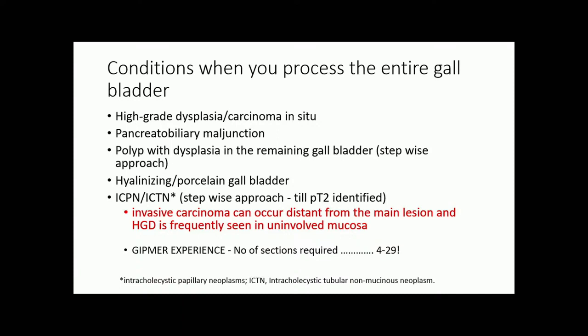So which are the conditions where you would whole process? High-grade dysplasia or carcinoma in a high-risk area. High-grade dysplasia or carcinoma in situ, pancreaticobiliary maljunction, because of the high propensity of risk of gallbladder cancer in these. If there is a polyp with dysplasia, you will whole process the polyp, then take some more sections from the surrounding mucosa, and based on what you see there, you proceed. Then a hyalinizing or porcelain gallbladder, again at a high risk of carcinoma, and that too is often not a papillary type of carcinoma, but a flat carcinoma, and therefore can be missed if you're taking only a few sections.